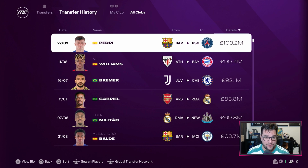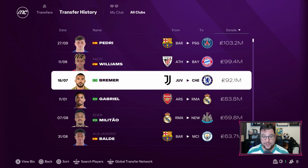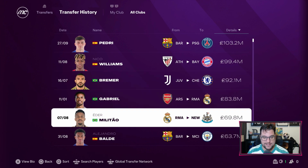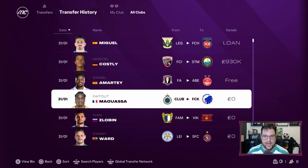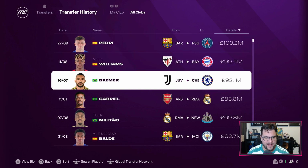£103.2 million for Pedri. Jesus Christ. Nico Williams moved to Bayern Munich. We already played him. Bremer moved to Chelsea. We've played him. Gabriel moved from Arsenal to Real Madrid. And Eder Militao, we played against him as well. Let's have a look at, can we sort this by like January and then do price? No, you can't do a double sort. A double sort would be far too advanced for EA, wouldn't it?